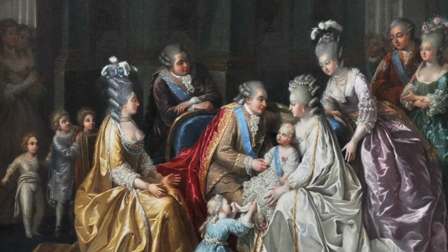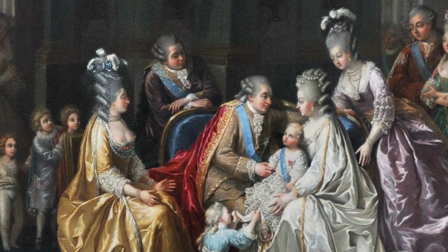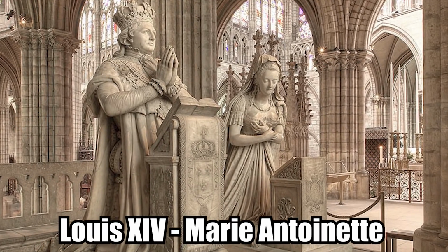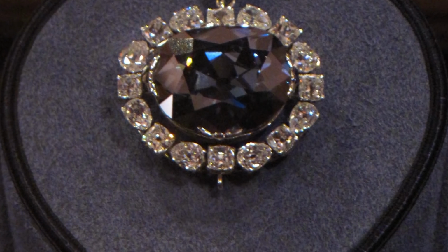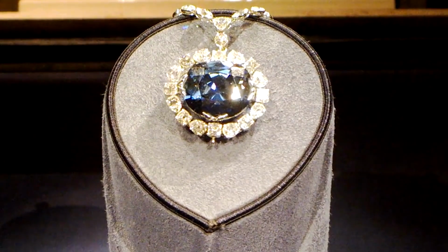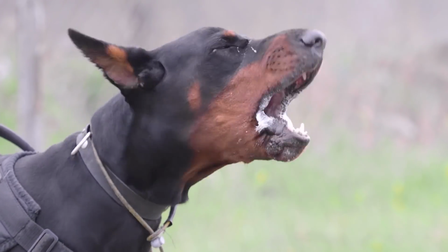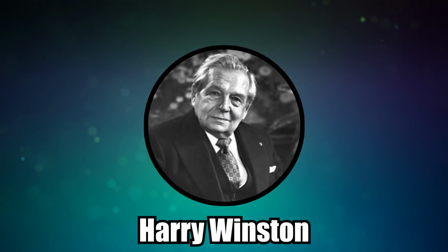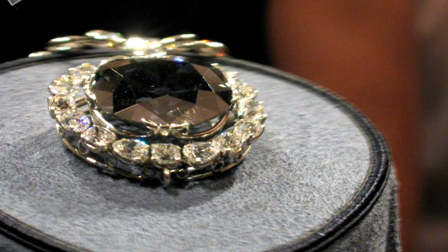The diamond was held by the French royal family for a very long time until the French Revolution. Louis XIV and Marie Antoinette were said to be victims of the curse. It was then stolen and reappeared in England. The later owners were oblivious to the curse until it was too late, with one getting killed and another mauled by dogs. Harry Winston, the gem's final owner, dedicated it to the Smithsonian in 1958, and the curse seems to have ended there.